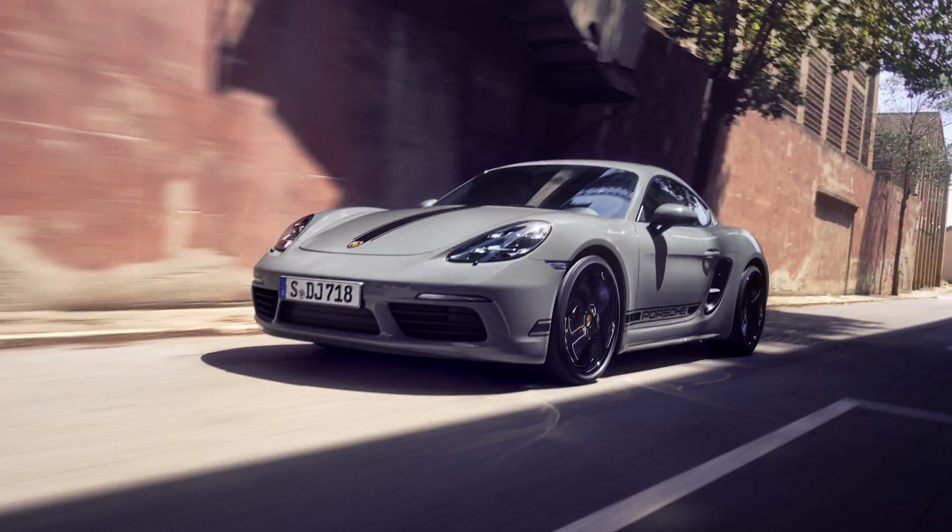Another vehicle is confirmed to continue to stick around, which was, at least in my opinion, a little bit up in the air, is the Porsche 718 Boxster and Cayman.